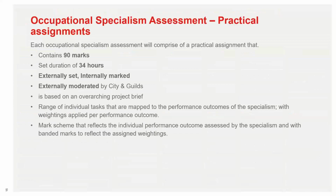So in summary, each occupational specialism is a practical assignment. It's got 90 marks, it's 34 hours, it's externally set, internally marked, and it's externally moderated by us at City and Guilds. It's based on a project brief, so a scenario based in industry.